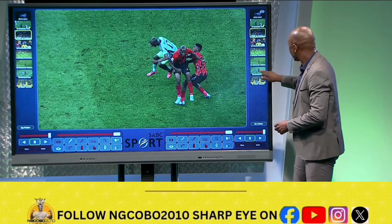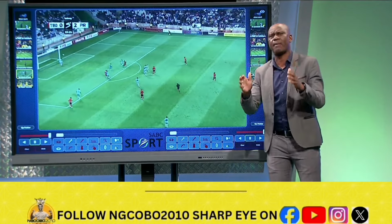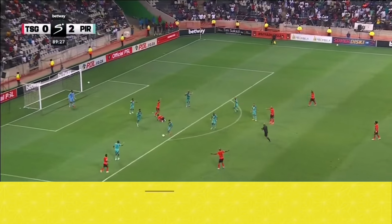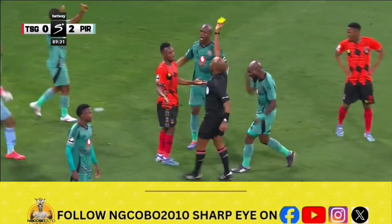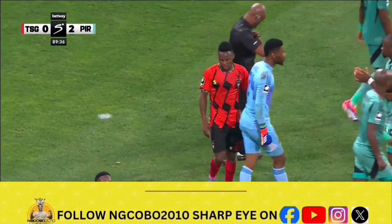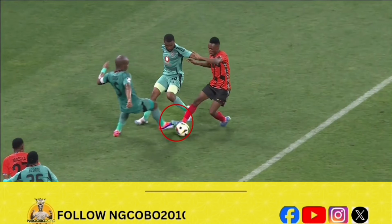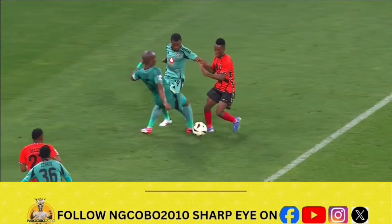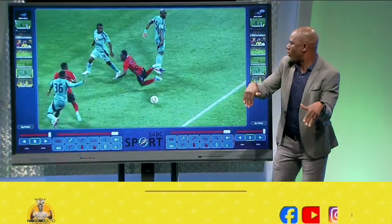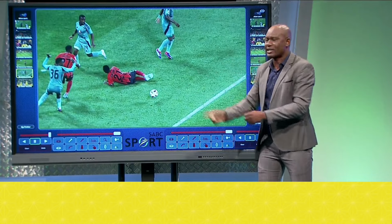Still on the Pirates match against TS Galaxy, you will see that there's what we call Sibelebele Kamogelo. He received a yellow card earlier on for another foul. But here, the referee saw what you call simulation, pretending to have been injured, deceiving the referee. Was he deceived there? Who kicked who? You can see that Sibelebele is the one who kicked or was touching CBC there. Now he falls, and the referee, correctly positioned, gave a second yellow card and a red card.